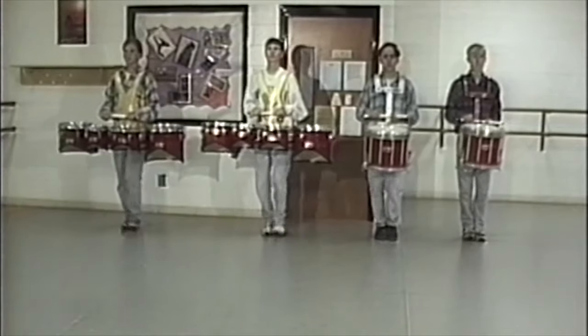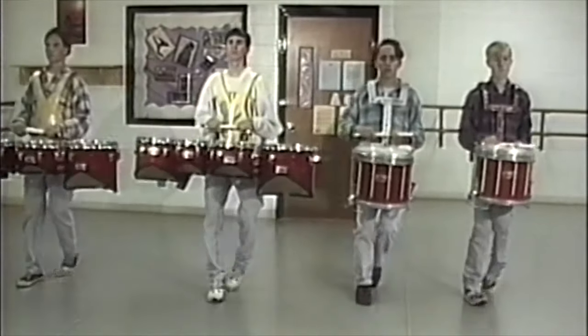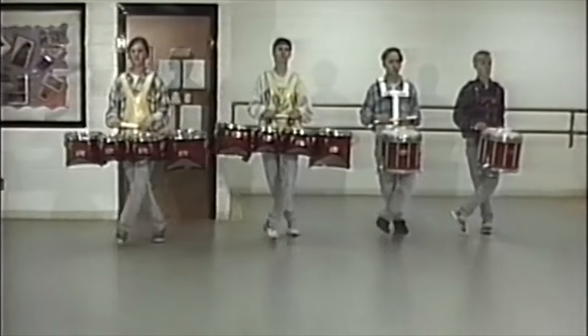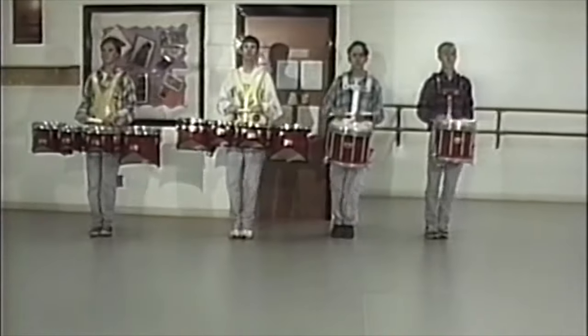And of course, the crab step and turns can be practiced with box drills. Two, three, four, one, two, three, four, one, two, three, four, halt.